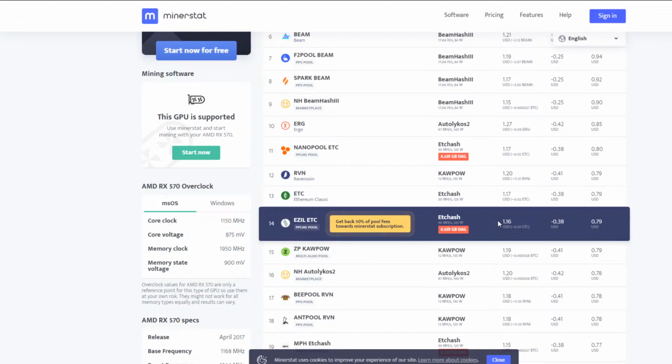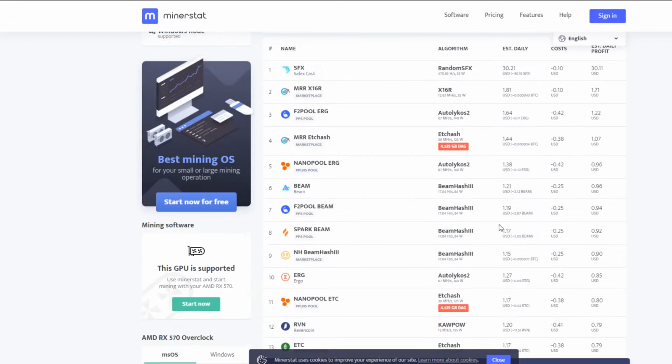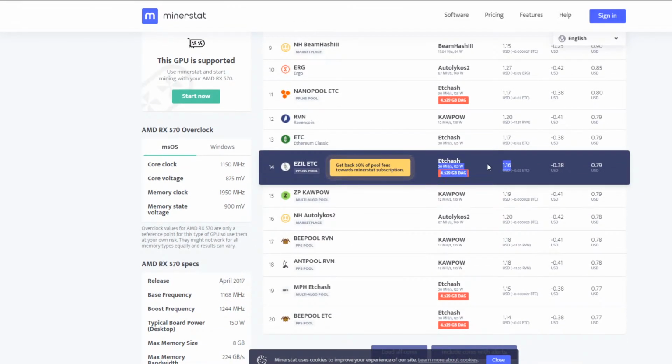But yeah, basically currently profitability at the moment for the 4 gigabyte cards isn't looking too good once you calculate in the power costs. Of course, revenue wise, mining is still really good if you are on these 4 gigabyte cards. This is something that I'm personally going to be monitoring very closely on my cards: what is my actual profitability going to look like if prices continue to go down.